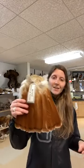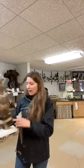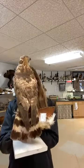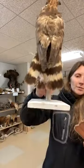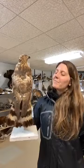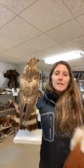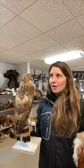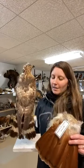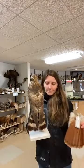This one is our red-tailed hawk tail. We have our Cooper's hawk here, which you can see his tail is not looking the best. This isn't our best mount we have. But these guys, they have a pretty cool striped tail. And the Cooper's hawk and the sharp-shinned hawk are very similar looking. So one of the key features in trying to figure out which is which is their tail.